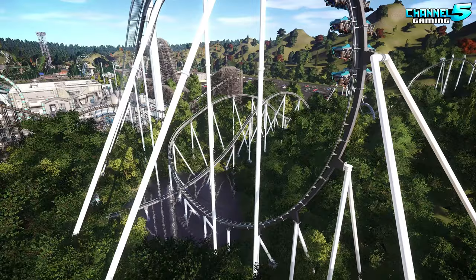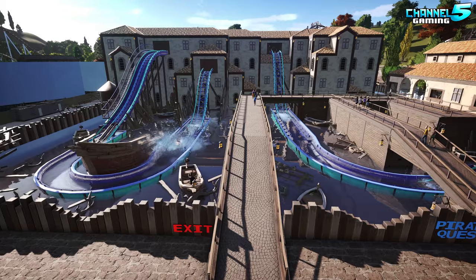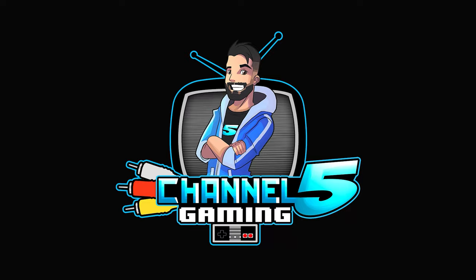We have giga coasters, we have kiddie coasters, we have go-karts, everything that you can come to expect in this park, but with a little bit of a twist. Ladies and gentlemen, I present to you Lakeside Adventure. Come join me on this one here today, because you're not gonna wanna miss out on these fun experiences. Let's go.